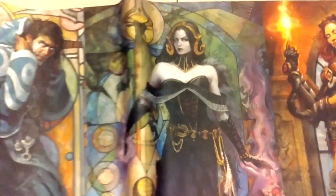I had an 8-foot table mat before that was just generic artwork. It wasn't really Magic the Gathering artwork. And I was always trying to debate on which one to get. This came up on her site and I jumped on it. Holy cow, this is beautiful.